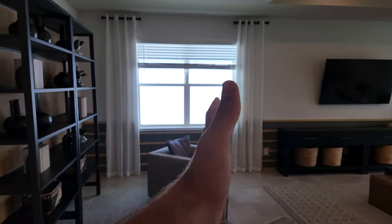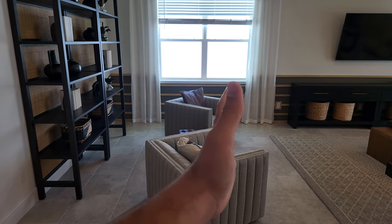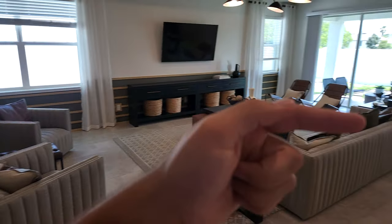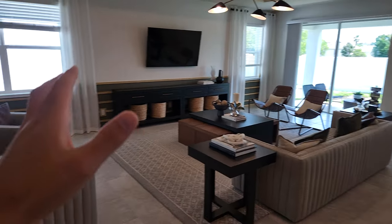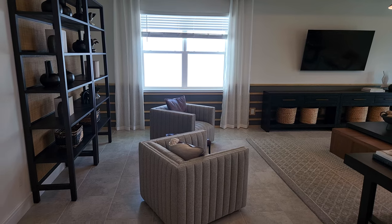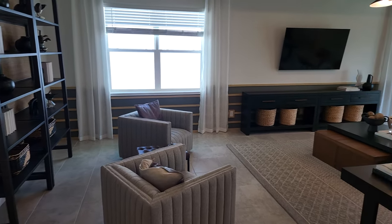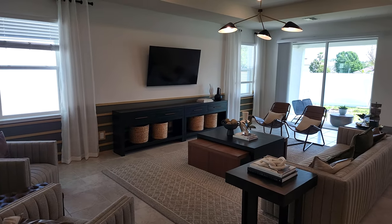So I'm assuming this is actually your normal, more like a formal dining. So you could put a nice big table here if you don't want to use that table over there. And like that, you can have a bigger table for the family Thanksgiving dinners and whatnot. Or you could leave it like that and do whatever you want. It's your home. There's plenty of space to mess around with here.